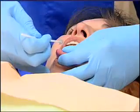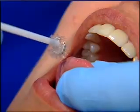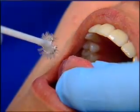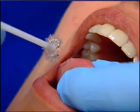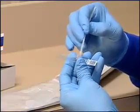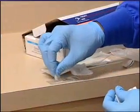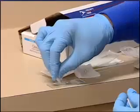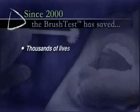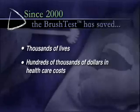Your dentist takes a small tool that looks like a tiny bottle brush and rubs it on the suspicious area to collect cells. The cells are then transferred to a slide and sent to a lab for analysis. Most of the time the results are normal, but if they aren't, your dentist can follow up with a biopsy for a definitive diagnosis. In less than a decade, the brush test has helped save thousands of lives, not to mention hundreds of thousands of dollars in healthcare costs.